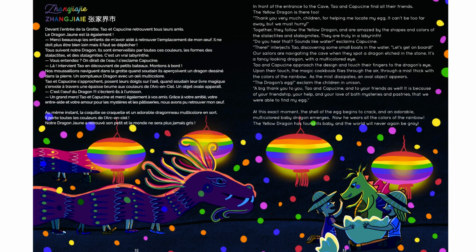As the mist dissipates, a novel object appears. The dragon eggs! Exclaim the children in unison. A big thank you to you, Tao and Capucine, and to your friends as well.